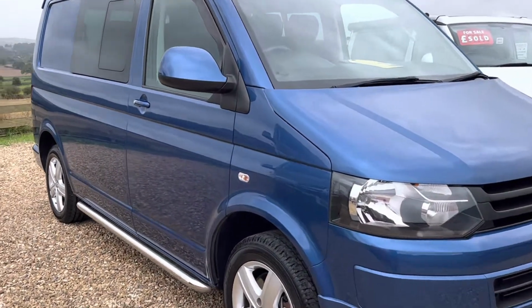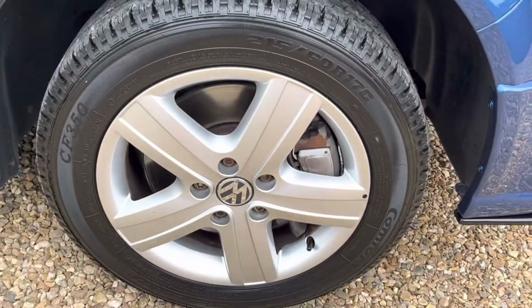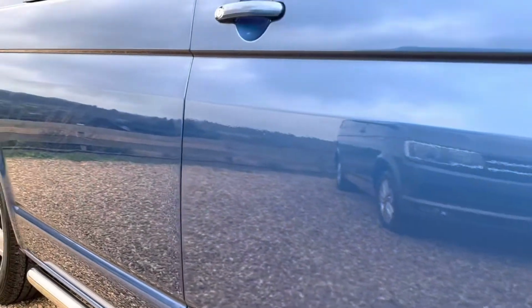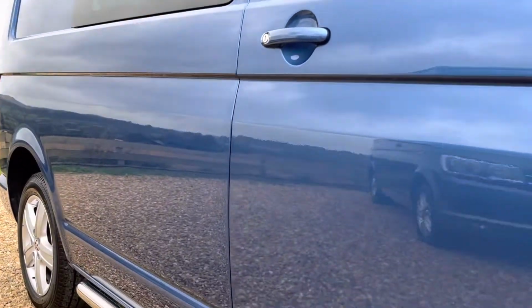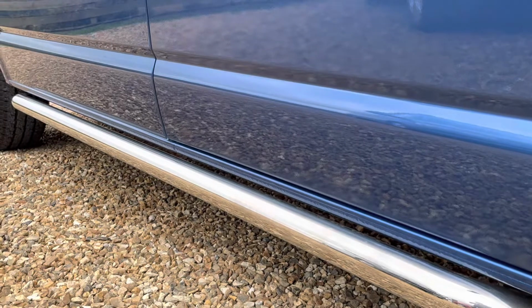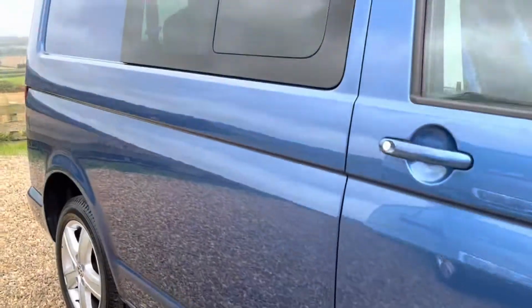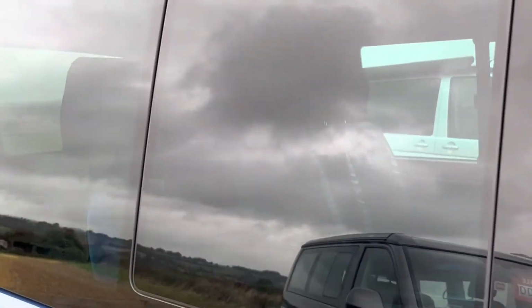Got alloy wheels, 17-inch. Again, look at the beautiful reflection in that blue paintwork. Even though we're on a really dull day today, it's fantastic shine. Nice stainless steel sidebars. Tinted glass. The side opening window this side as well.